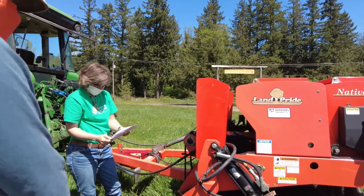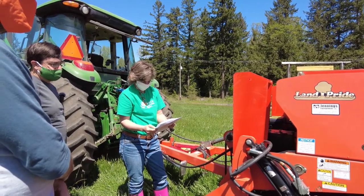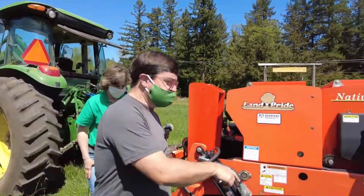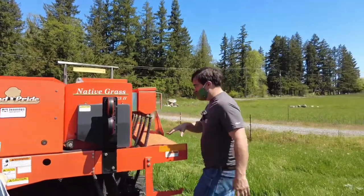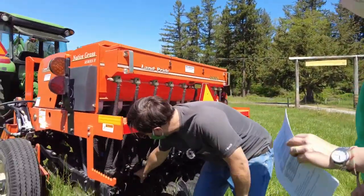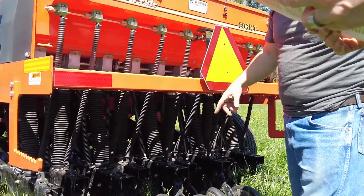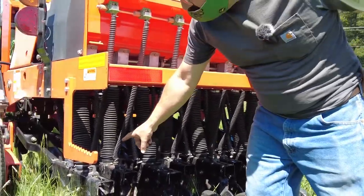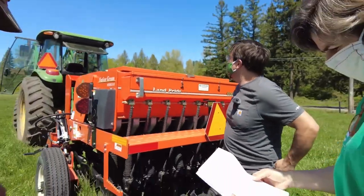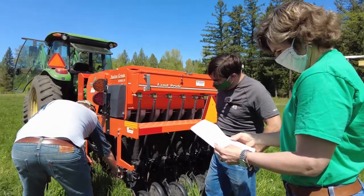Okay, adjust the double disc opener so your seed is placed at the proper depth. This is done via the T-handles on the press wheel. So this is going to be really what I think is the most critical part. It's these handles here. There's one on each drill section, and every one of those is a 1/4 inch. So all the way forward is the shallowest position, all the way back is the deepest. So this is the shallowest position.